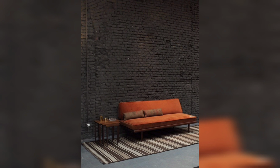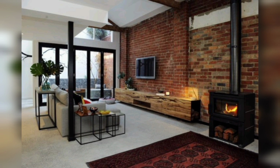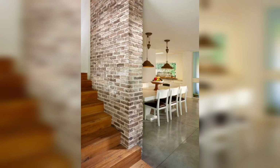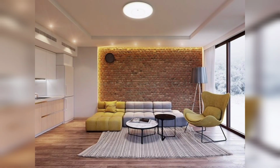Today we will tell you about brick wall interior. Are you searching for a way to add warmth and character to your interior space? In this video we will explore the beauty of brick walls and showcase how they can transform your home with rustic charm. Let's start with the classic choice, an exposed brick wall.